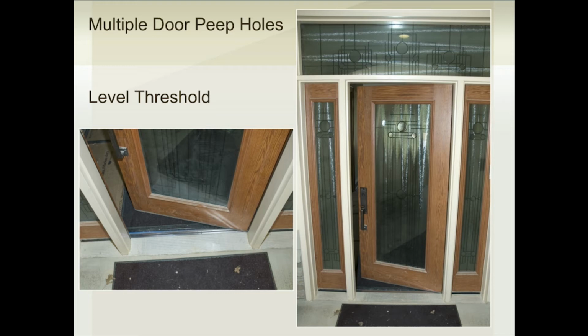So we're looking at a ½ inch or less as the thresholds throughout the home. In fact, all of our entries to the home are step-free, including our garage. We're using a 36-inch wide exterior door, as well as all the interior doors are 36 inches wide.